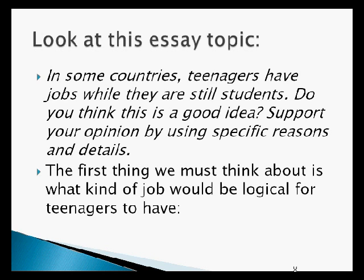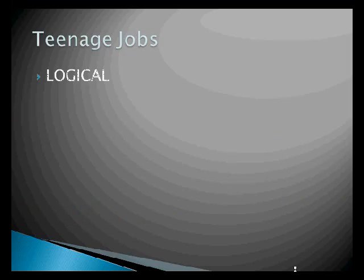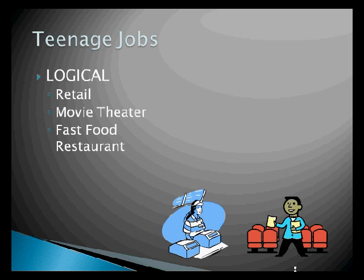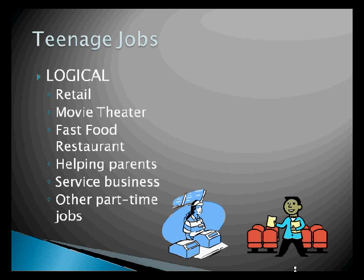Of course, before we even give an opinion, it probably is helpful to think a little bit more about, well, what kind of job would be logical for teenagers to have? Well, here in the United States, logical jobs that teenagers have would probably be something involving, say, retail sales, maybe selling clothes at the mall, working at a movie theater as a ticket taker, cashier at a fast food restaurant, perhaps even helping their parents if their parents own a business, working in some sort of service industry, maybe mowing lawns or cutting the grass, or other part-time jobs, especially ones you would do after school or during the weekends.